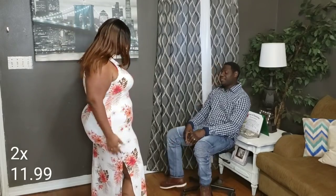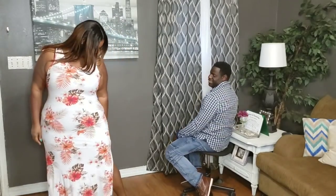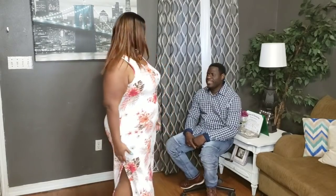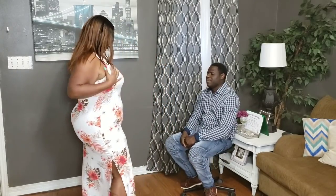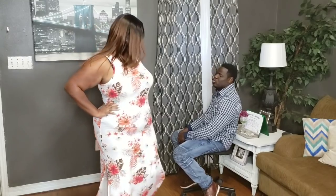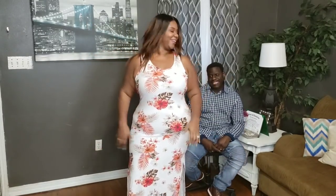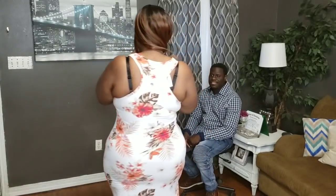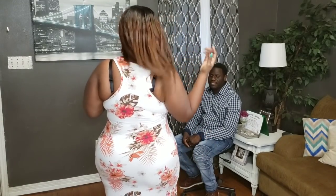What do I rate that one? Got the little splits on the side. I actually like that one. Bring that one on date night. I give it an 8. An 8? What y'all think? I like it. It has like the razor back in the back. I give it an 8.